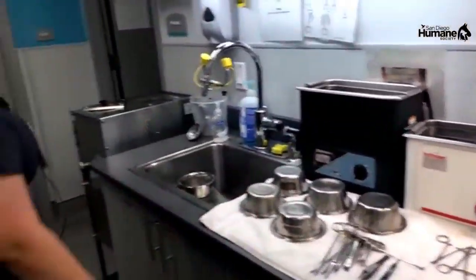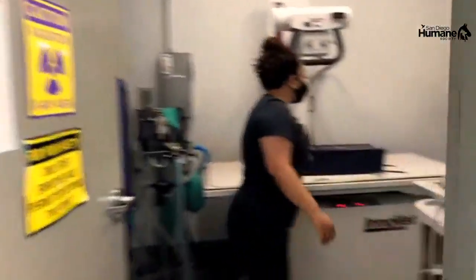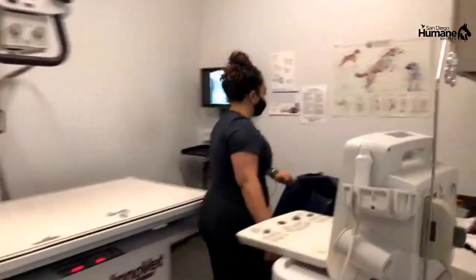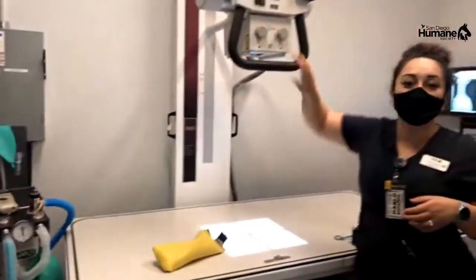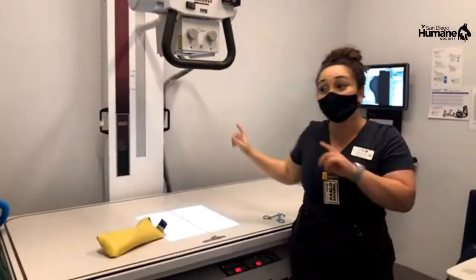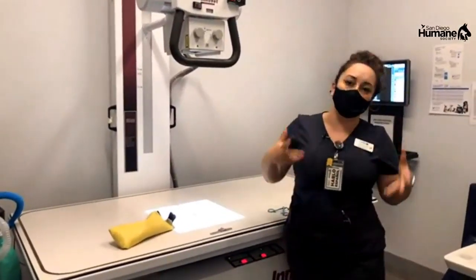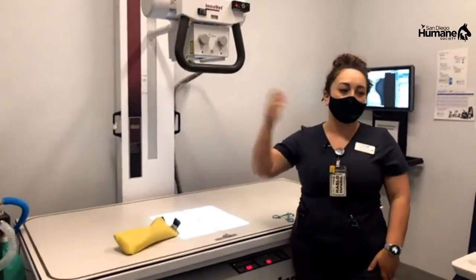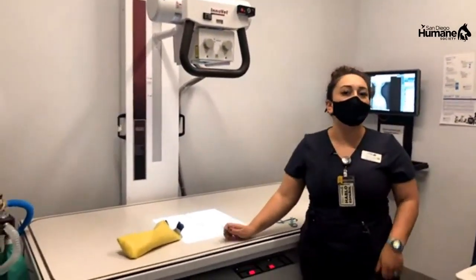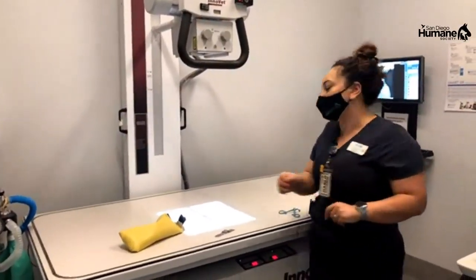This is fun. In our x-ray room, we've got it all. The x-ray room is very similar to human x-rays, the same idea, except you don't tell an animal to stay still. You can't say, hold on right there, I'm going to step behind and take an x-ray. You actually have to physically be in here holding the pet, or if they're sedated, which is the best thing to do, or under anesthesia. But most of the time we do sedate them, and we are in here. We have to wear radiology gloves and all that stuff.